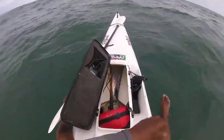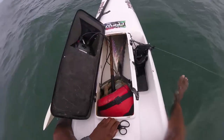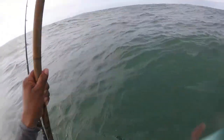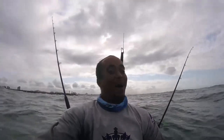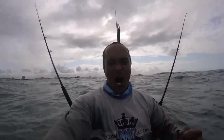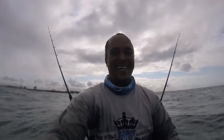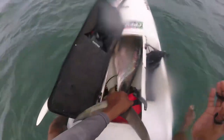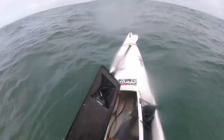What a beautiful fish! Oh my lord! Woo! I'm so excited! Yes! I'm gonna be screaming like a little girl, but it's been a while since I've seen a kuta, eh? I am stoked! Yeah, baby! What a beautiful kuta as well! Yes, please! I'm over the moon!